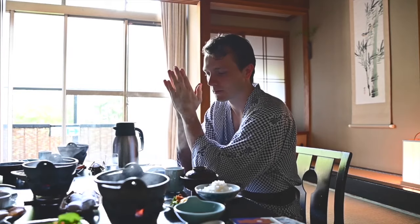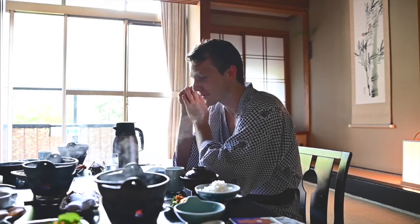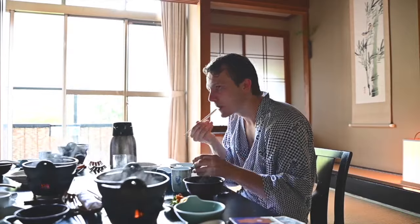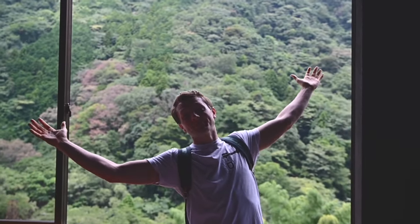Good morning. So we are about to start our lovely breakfast. We have been blessed to have this called yudofu, which is literally the yu from the hot water outside and the tofu together. So it's kind of like a warm tofu kind of thing that's probably really nice for your stomach in the morning. So I can definitely say right off the bat that this looks really, really healthy. This was incredible.